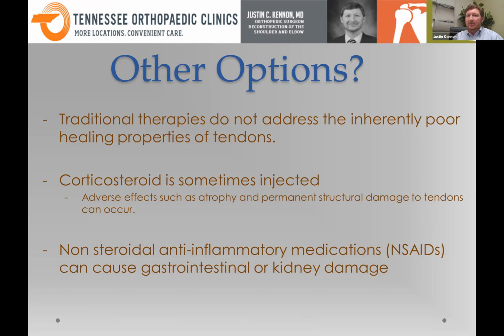But unfortunately, that's still kind of commonplace out in the community where I'll have patients come to me and they say, Doc, every time I get a steroid injection in the elbow for this tennis elbow, it gets better. And so that's what I want you to do. And unfortunately, we have pretty good studies now that show that those steroid injections into the elbow can cause atrophy and muscle wasting and can actually cause permanent structural damage to the tendon.